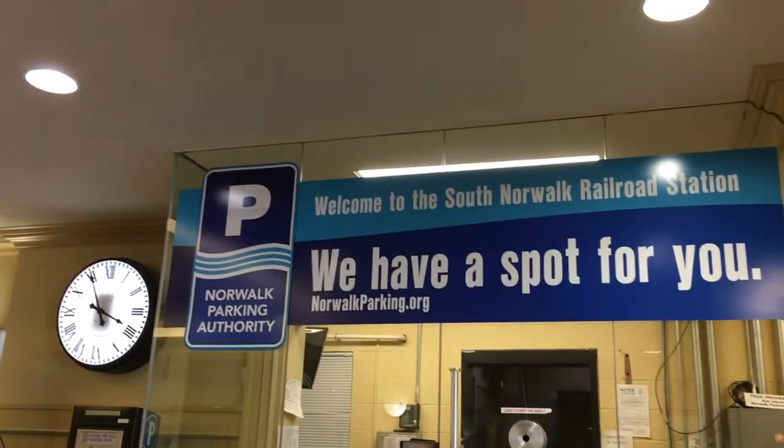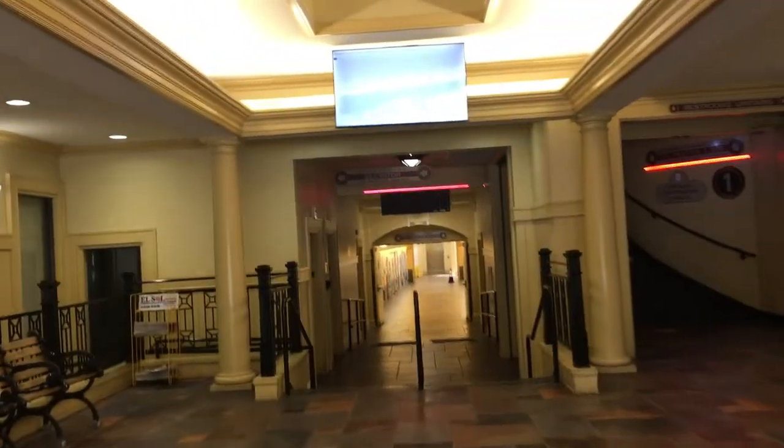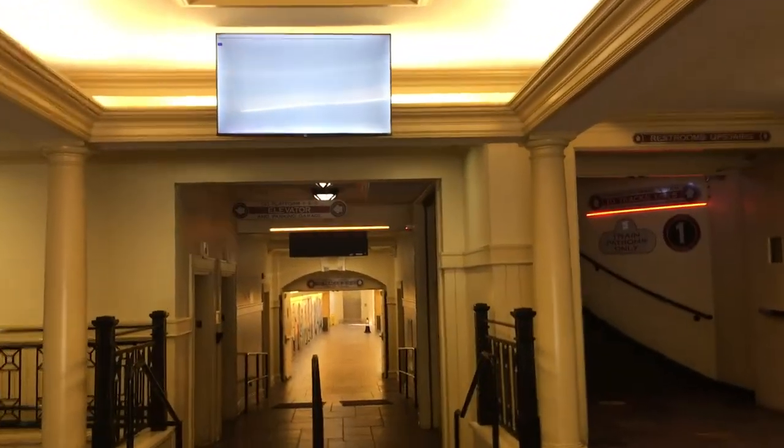So in the concourse, you're greeted by a parking info desk for the Norwalk Parking Authority and an entrance to the space where the South Norwalk Electric and Water operates at here at the station.